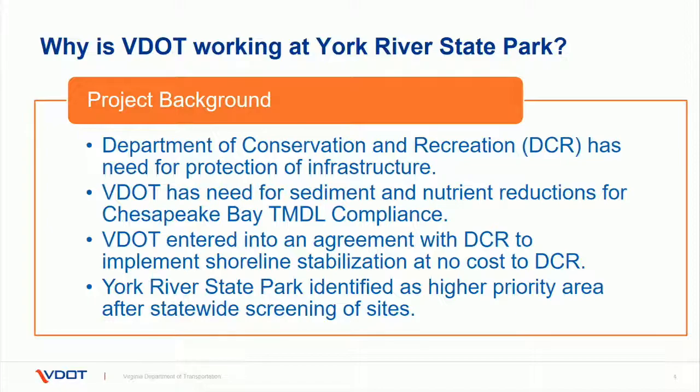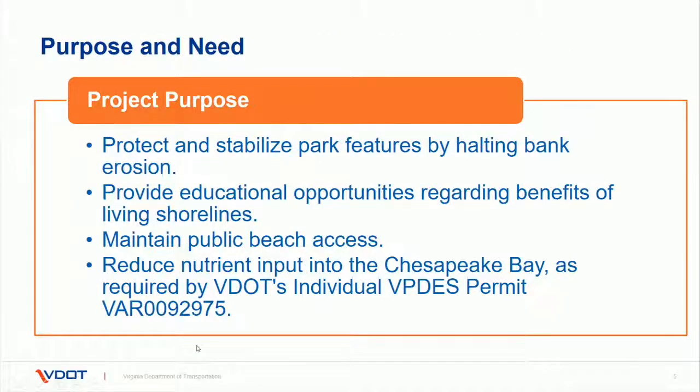We could work outside of our right-of-way and facilities and claim those credits because DCR, not having any, or if any, they don't have many MS4 areas, they don't need the credits. So they had the needs, we had the money, so it turned into, we like to call it a little love affair. So we did lots of screenings of lots of different areas of potential and identified several, including Belle Isle State Park, Westmoreland, and York River State Park was particularly of interest. Worked closely with the park and ended up at Fossil Beach.